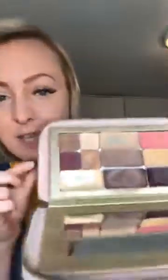It's a magnetic compact, and it can hold anything that's magnetic. These are my eyeshadows, my blushes, my face color, my contour. My blushes also double as a lip color. I know I had a lot of people questioning that, and I'm going to show you how we do that.